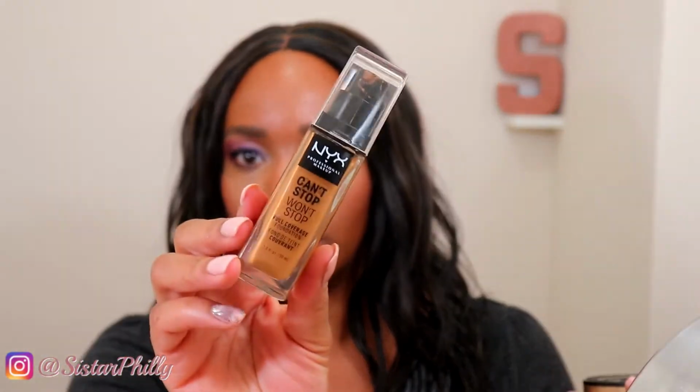Now last year it was for my family reunion. This is a different event. I'm going to a convention. So let me explain why I'm taking 2 foundations. I'm taking NYX Can't Stop Won't Stop, and I'm taking the Too Faced Born This Way powder foundation.